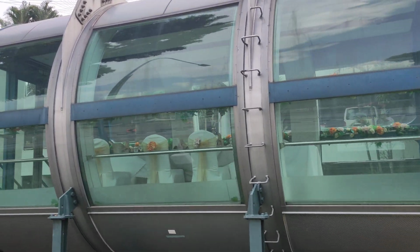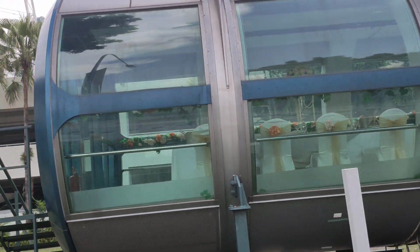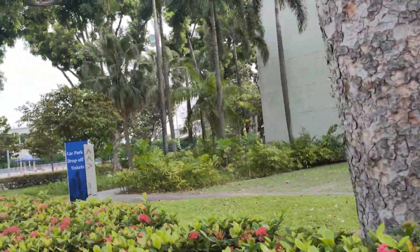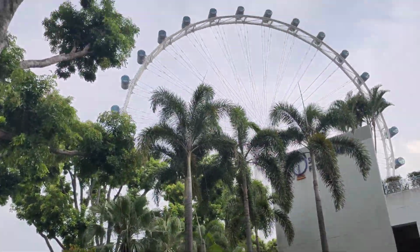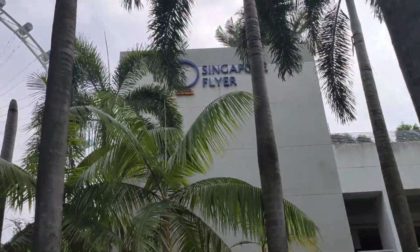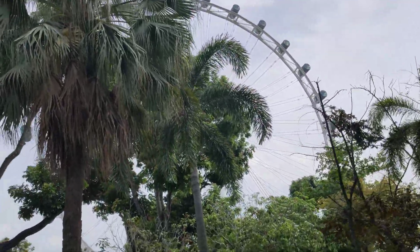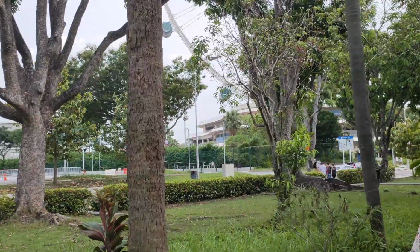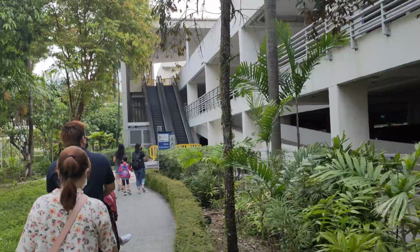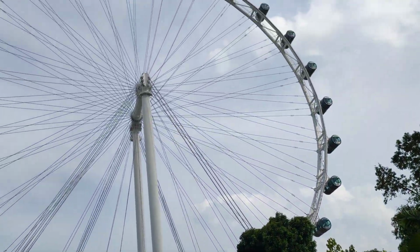So if you opt for a dinner option, you will have a table inside and a three-course main dinner as well. But for us, we have opted for the normal standing option on the wheel. So let's go ahead and look. That seems to be the entrance, Singapore Flyer. A bit more closer view of the wheel.